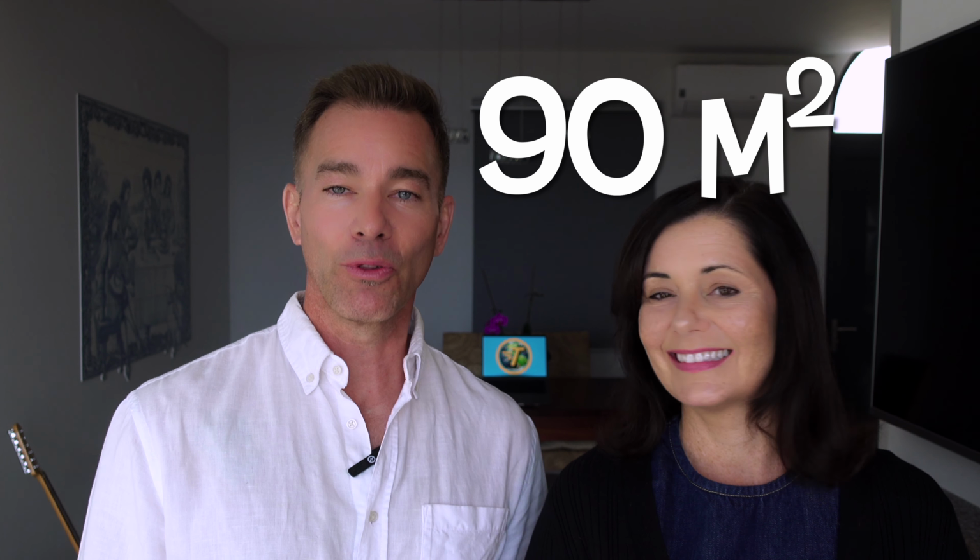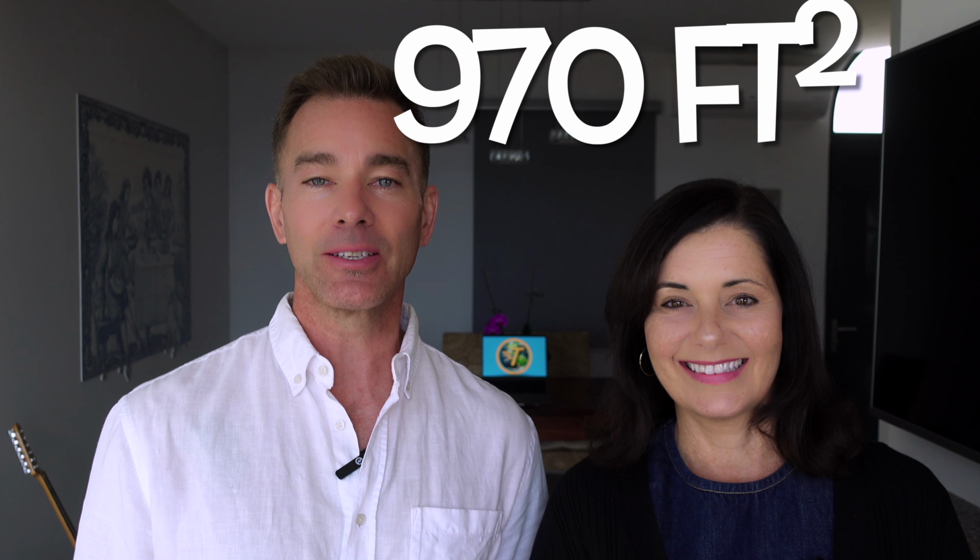Do you know how big the apartment is? The ad says it is 90 square meters. So for those of you like us who deal in square feet, that works out to about 970 square feet for a T1 or a one bedroom. And again, the ad says that this comes fully furnished and decorated. So I can't wait to see what that means here in Portugal. And lastly, it also says it has an energy rating of A.